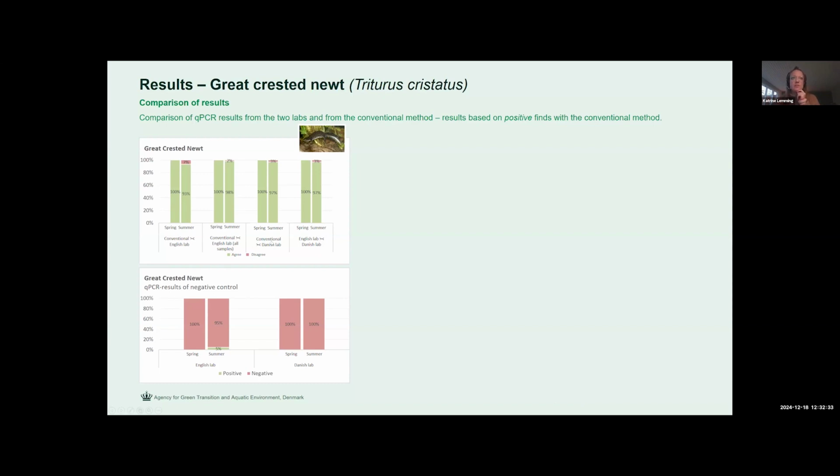as the Danish lab. The Danish lab had fewer samples, but because the English lab got more, this is the sum of all the locations, because it's still interesting to see if they still agree with the conventional method. So what we see overall is a very good correlation between them all.